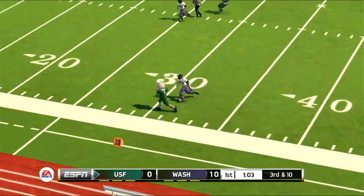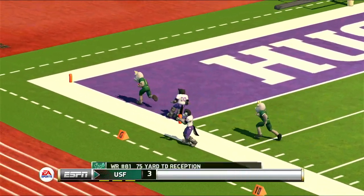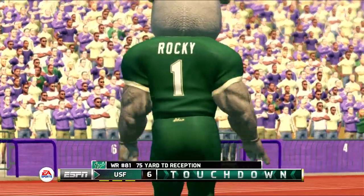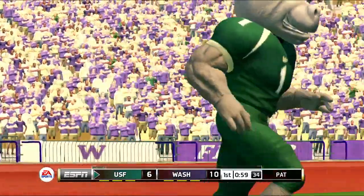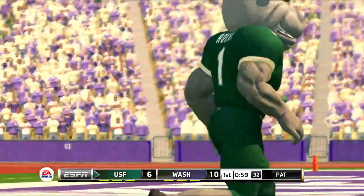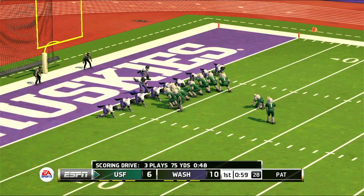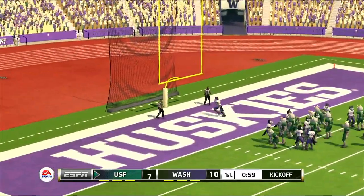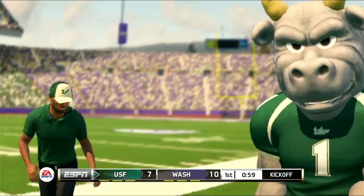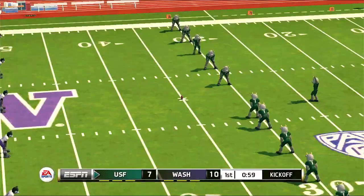It out. Finds the junior. The 10. Touchdown, USF. Here's the extra point to get within a field goal. He splits the uprights with the extra point. It was a quick three-play, 74-yard drive, and they put up 7 points.